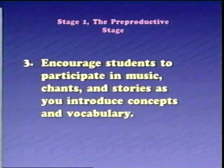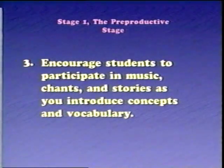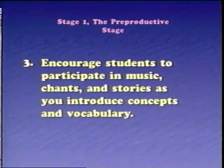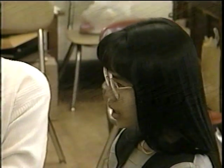3. Encourage students to participate in music, chants, and stories as you introduce concepts and vocabulary. When I asked the children what songs we sing in the beginning of the day, one said, I'm a tree. I realized they really can learn very fast when it's a song.